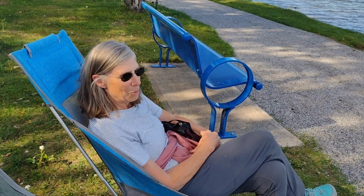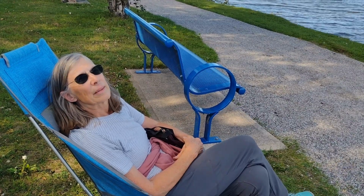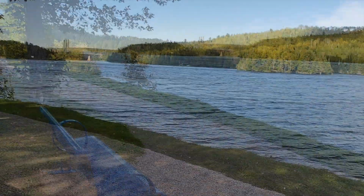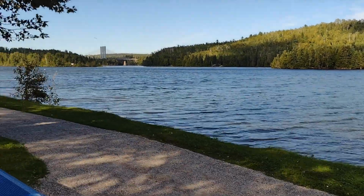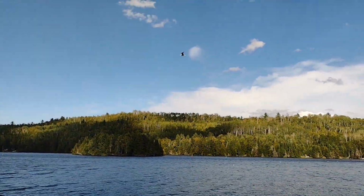Nipigon, Ontario. Yes, just a tiny bit north of Lake Superior. About 100 miles east of Thunder Bay. This is a cool river. It's such a friendly town. You can't go 20 paces without somebody stopping and talking to you for half an hour. So. Yeah. Oh, look at him.